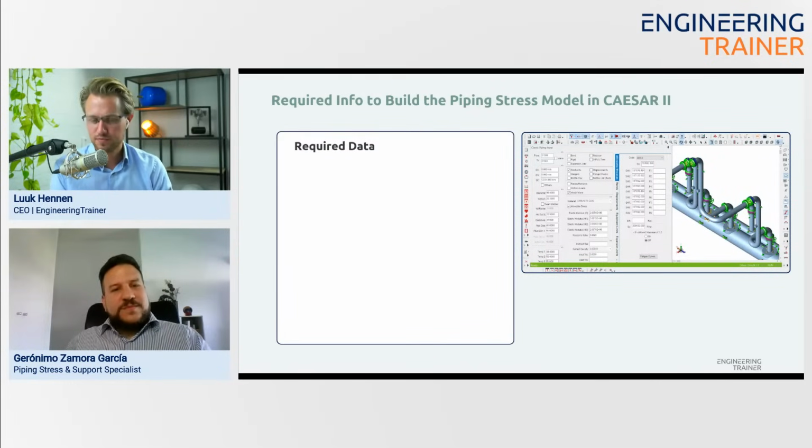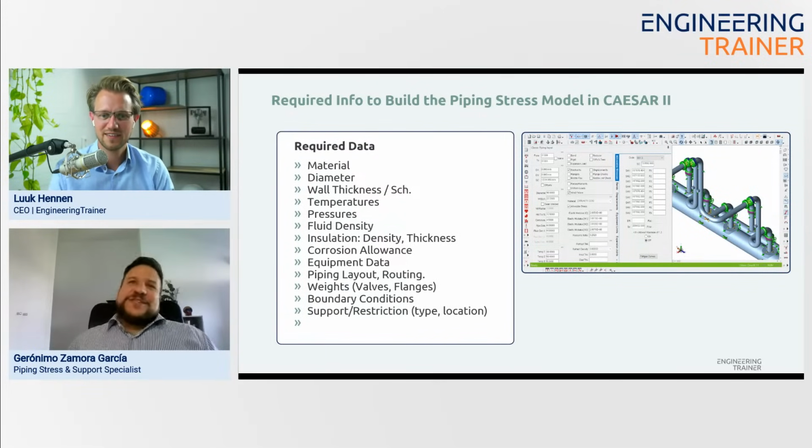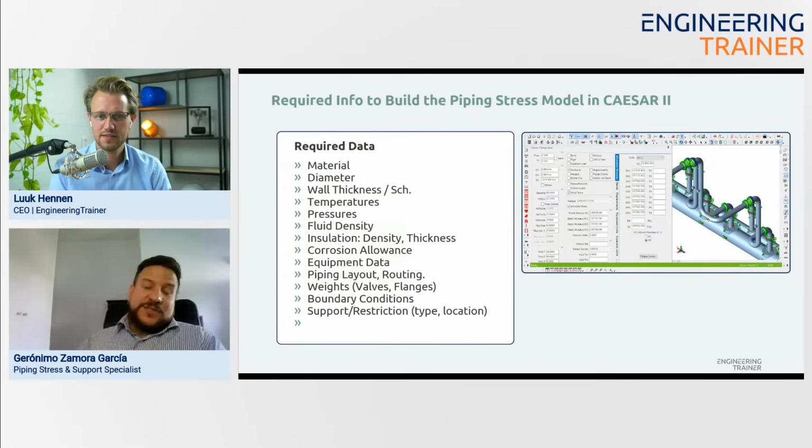And you know the design code, right? That's the most important one. So I'll change to the slide, and we could fill in whatever is missing there. Of course, I would say material, diameters, wall thickness, temperatures, pressure, fluid density, which is really important. It's not the same working with a gas as with a liquid. That will vary your sustained loads a lot. So your sustained loads, insulation density and thickness, corrosion allowance, equipment data.